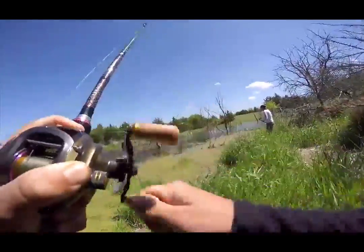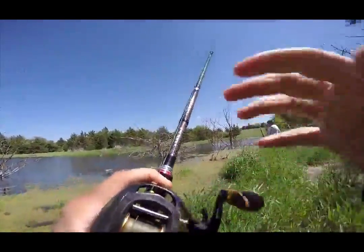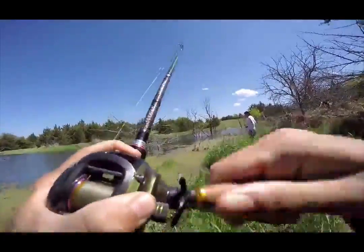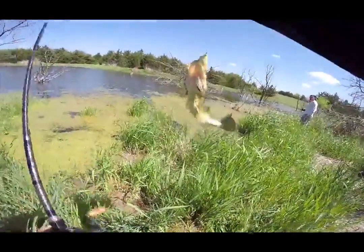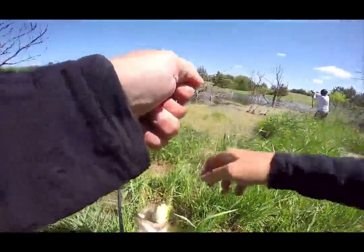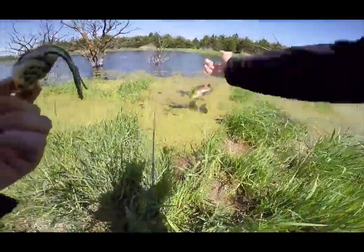There's one. That's a better one. That's much better. Come on, buddy. Get out of there. Hey, he's about the same size. I thought he was bigger. He had a little bit bigger attitude. That is two for two right there.